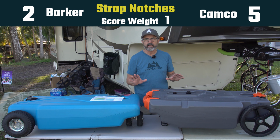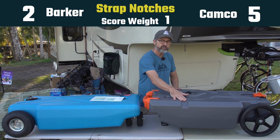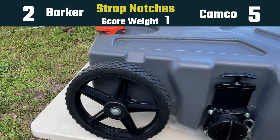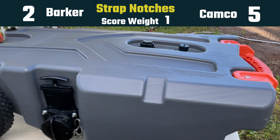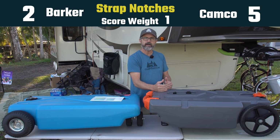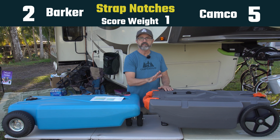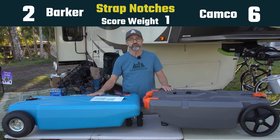Now, one thing I really like about the tote tank here is that it has these strap notches so that when you are strapping it up to your RV or your bike rack or wherever it is you're tying it to, these strap notches really help keep the straps lined up when you're tying it down. So I give the strap notches to the tote tank because the Barker doesn't have any strap notches.